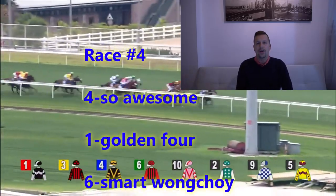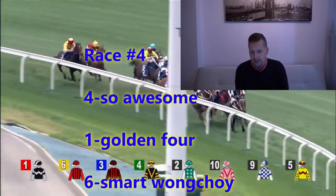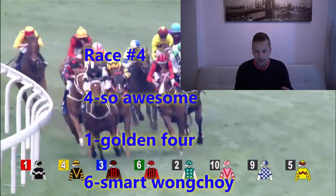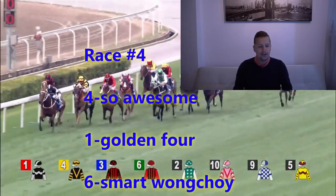Takes us to race number 4 on the card. That is the Panasonic Steam Oven Handicap. Class 4 event, turf course. 1,400 meters is the distance. Gonna go with this number 4 horse, and that is So Awesome. Joao Marrera for Me Chu.